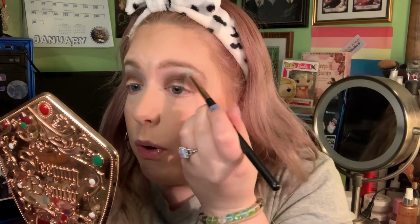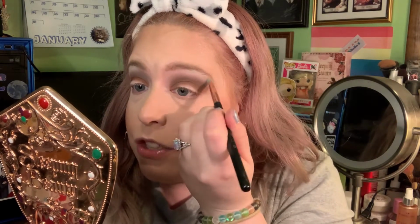And what's fun about this challenge too is it really gets you to use a whole bunch of different palettes that you haven't used in a while, because you have to find the colors, like the ones they suggest, in your own collection. So it definitely gets you out there using a bunch of different things, which is amazing. I feel like that didn't make any sense, what I said, so you can just be like, whatever, Colleen, that's okay.